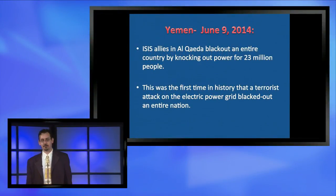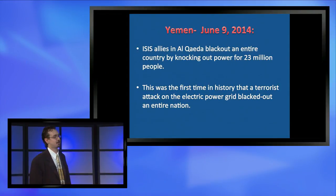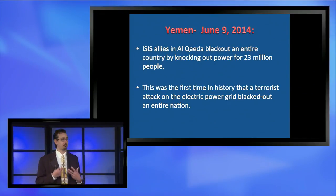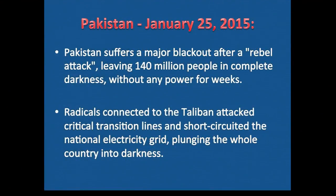This is a terrorist group that has figured out that the easiest way to attack a country is by taking out its power grid, taking out basically the heart of a nation. It's our heart and it's our blood that keeps us running, is the electricity. This wasn't the first attack and it won't be the last.